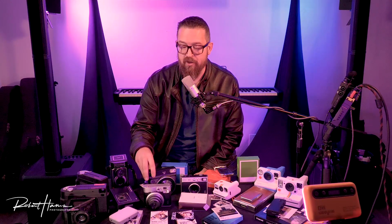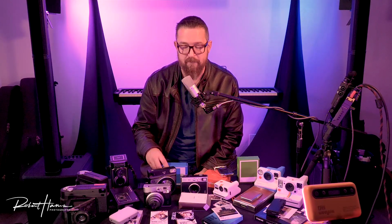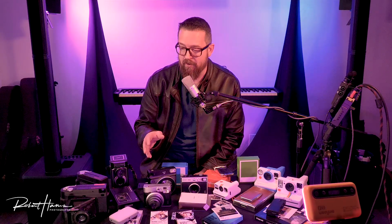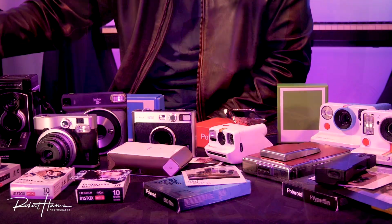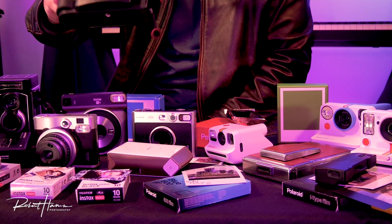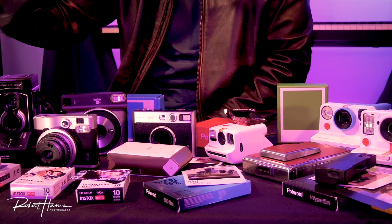And now that program changes from time to time. It used to be 4 likes. It might be 10 likes or something now. I don't know. But I think that's a really great thing. They'll send you free film. They also give you a really cool warranty. So if you get one of these and you have any troubles with it, they've got your back 100%.